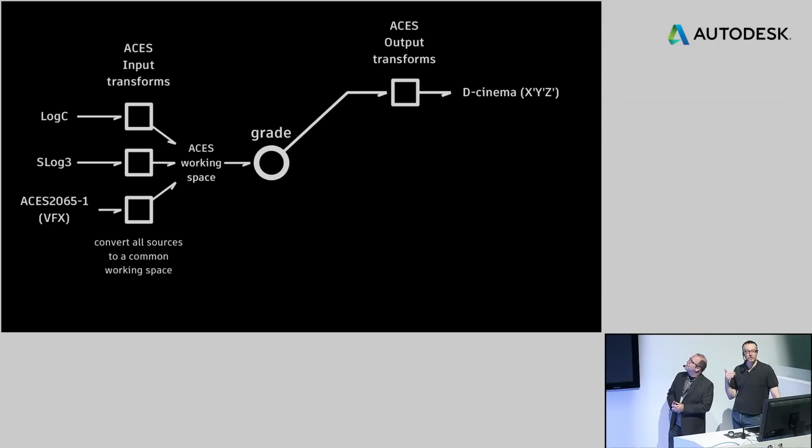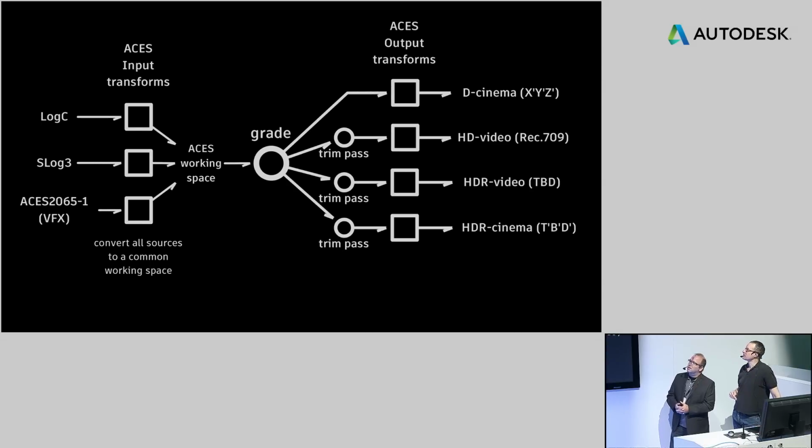Normally you would start out by doing a master grade on your hero deliverable. Then by simply applying the ACES output transforms for the other deliverables, right away you get something that looks good. It typically requires just a trim pass to make the final deliverable. And that's true for not only standard range, but also high dynamic range. The ACES system provides color transforms for the high dynamic range deliverables as well.